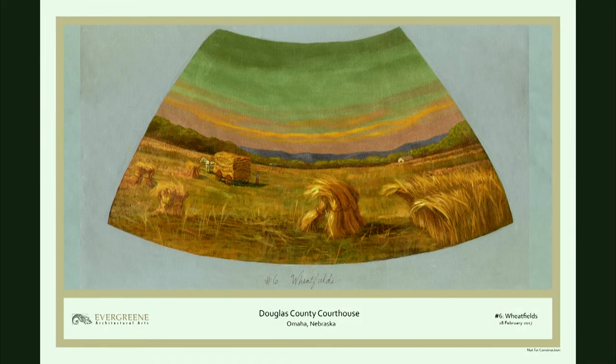The same goes for mural number six, which is wheat fields. This was kind of the goddess of agriculture, I guess. But the final maquette for that is more of this kind of a scene, true interpretation of early agriculture and the bounty of harvest.